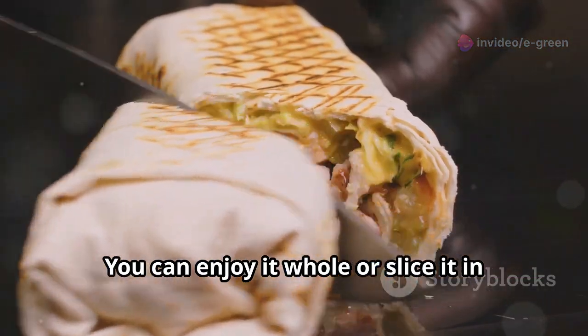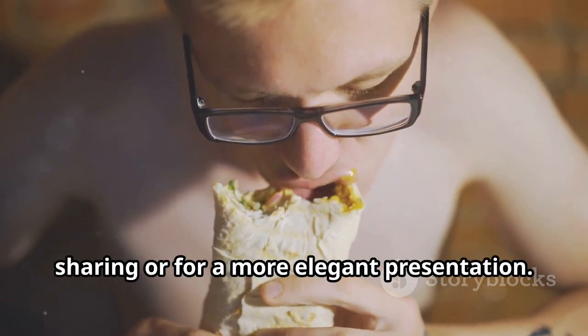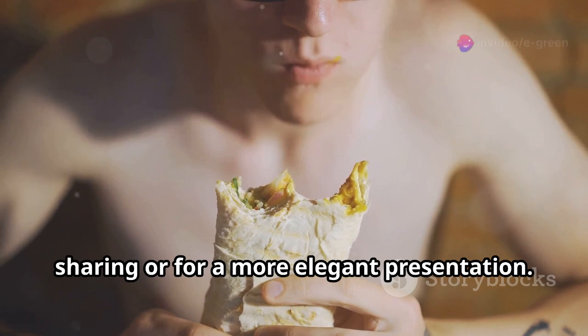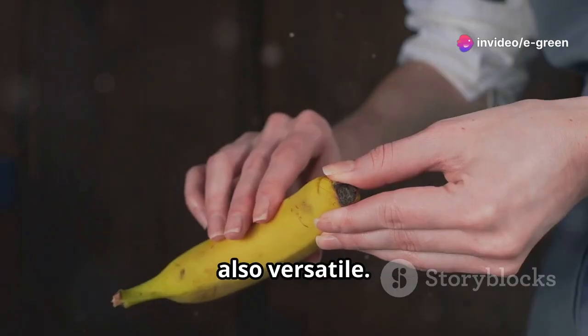You can enjoy it whole or slice it in half for easier eating. Slicing it also makes it perfect for sharing or for a more elegant presentation. Now, wasn't that easy peasy? This wrap is not only quick to make, but also versatile.